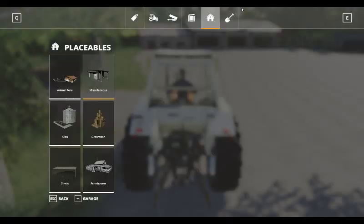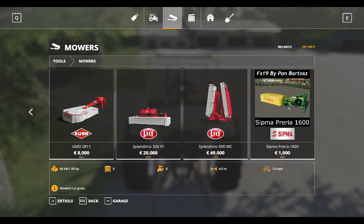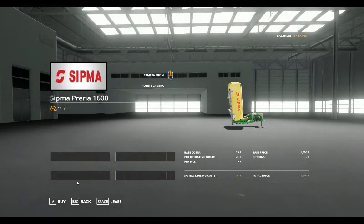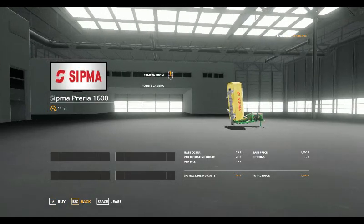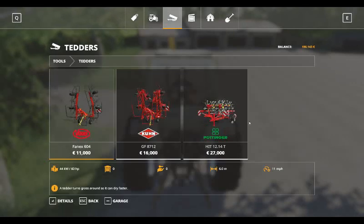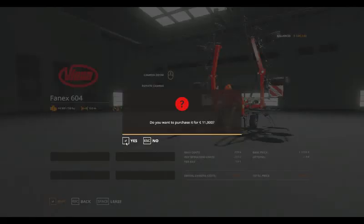We want to purchase our mower. The mower we have in is the Simper, which will cost us £1,000. We need to make some hay tedders. The smallest tedder we've got is that one. It's 11,000. So we shall buy that.